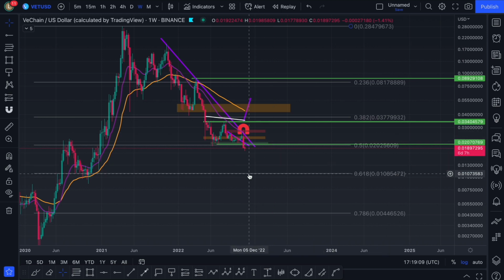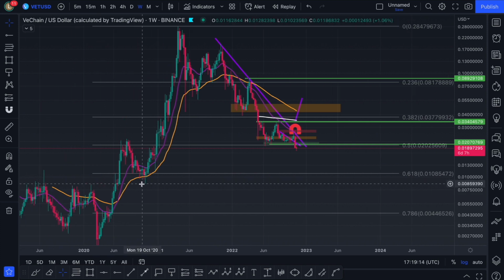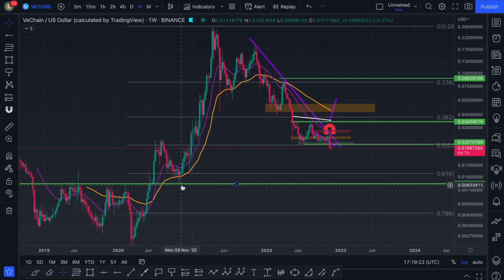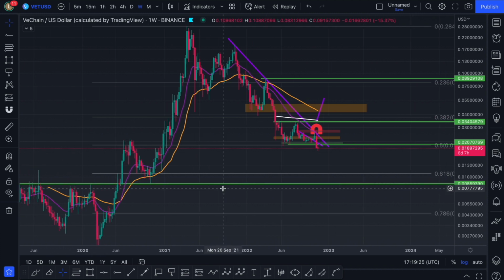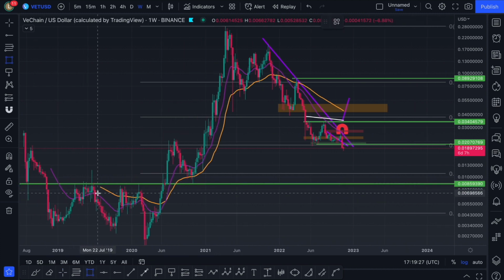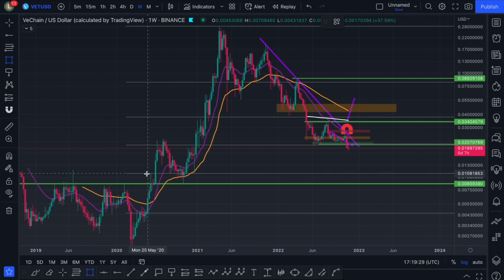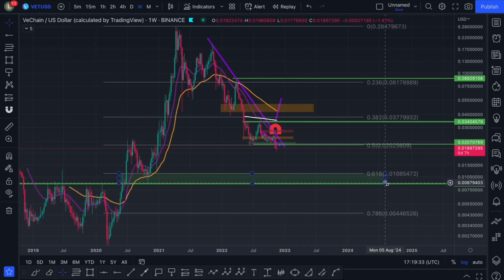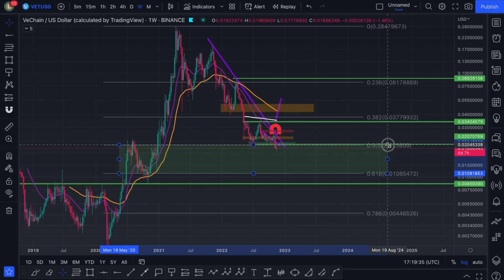So the next major level of support would be 1 cent. I'm going to put a wick on that right there. Make it green. It's a bit below, I understand, but we have some support there and some resistance as well in this area. I'm going to drag this and make a box between the 0.618 and this. Technically, we should be having a golden pocket between here, but you can see it will be a bit too big and a bit confusing for us.